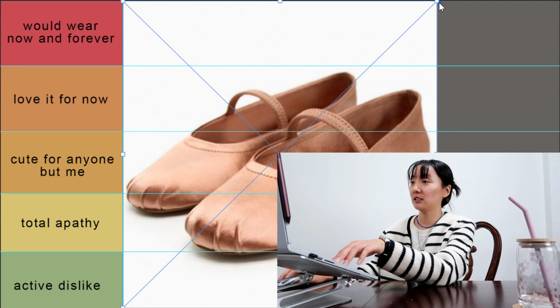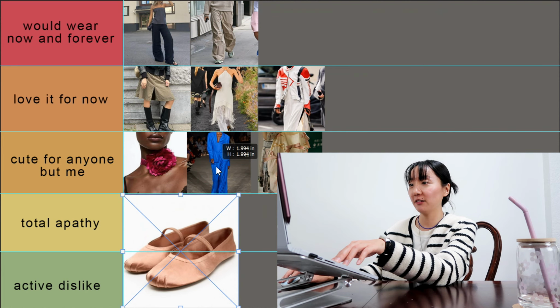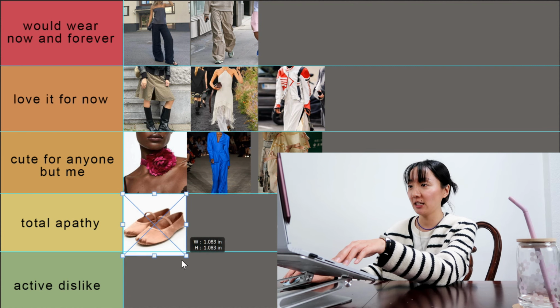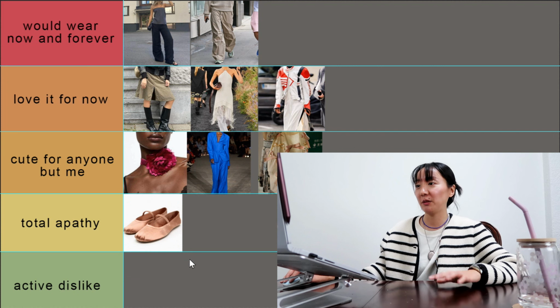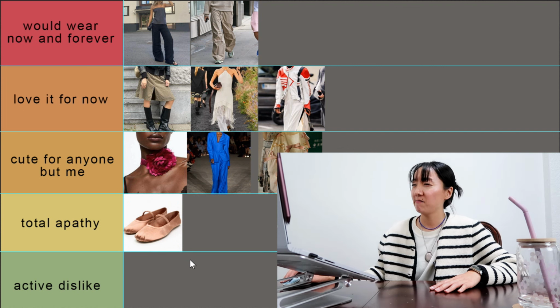It's all right. I don't hate it if I see someone wearing it, but it's just not my personal taste, I think. It could be in the cute for anyone but me, but I'm just gonna leave it here. Yeah, I think I'm more apathetic to this one.